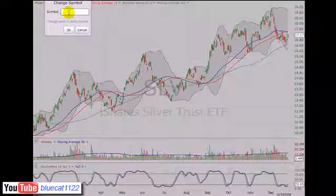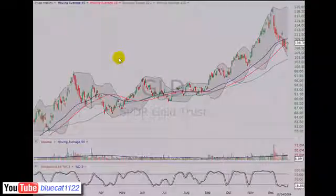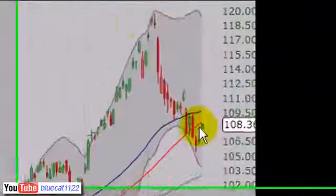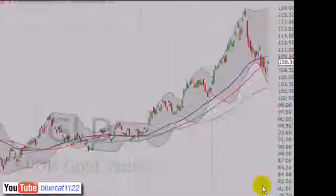Let's look at gold real quick. GLD ETF. Pretty much the same. You can see the sell-off at the top of the Bollinger Band. You can see where we started to come down, hit into this moving average, and we started to consolidate, and we've actually started to go back up just a little bit. Stochastics again indicating a reversal.